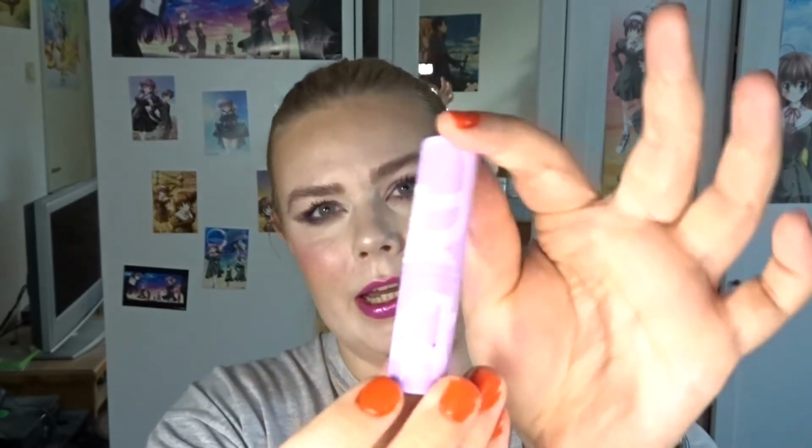At number 16, I have another Got2b product. This is the tinted lip balm. I think it's called the Lolli Lips lipstick. And I had high hopes for this one because it has this adorable little heart. And I figured it would be a nice brown color.